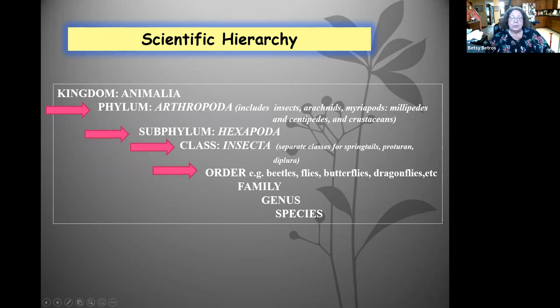Okay. But within an order, so then you have an order. So beetles are Coleoptera, flies are Diptera, butterflies are Lepidoptera, dragonflies are Odonata, et cetera, et cetera. So then you start narrowing it down. You're splitting it apart more and more by clumping in what is referred to as family.